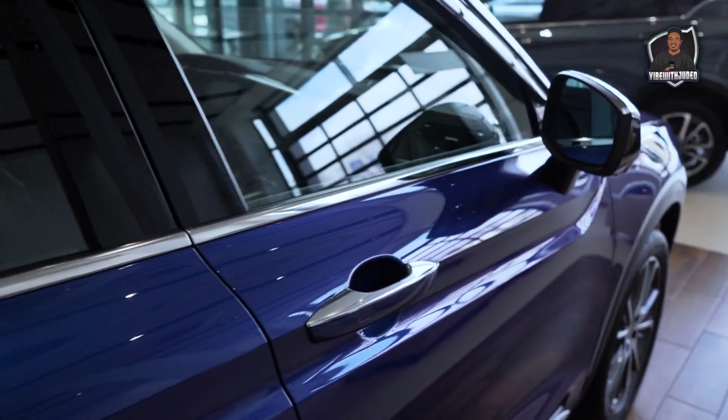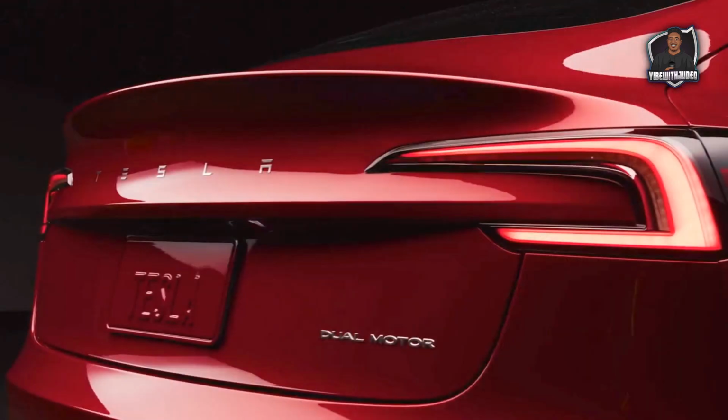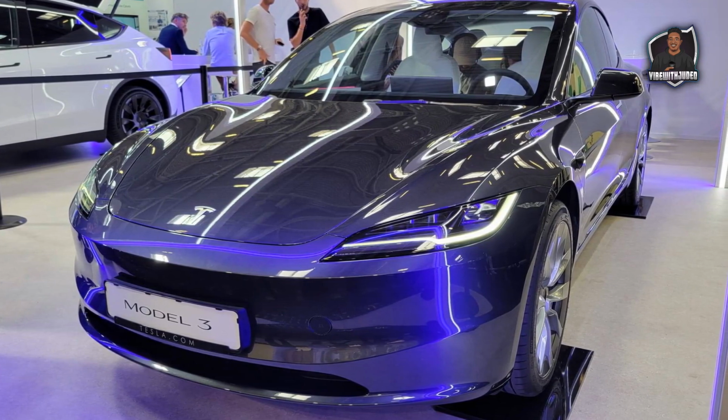Slimmer headlights and a cleaner bumper design are anticipated, giving the vehicle a refreshed and modern look. Additionally, the rear of the Model Y is likely to feature updated tail lights, aligning with the changes seen in the Model 3 redesign. These exterior enhancements will contribute to the overall appeal and aesthetic of the 2024 Model Y.